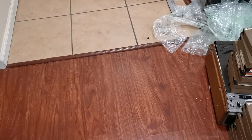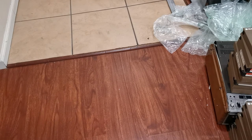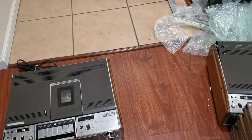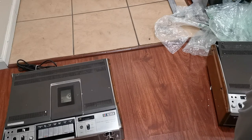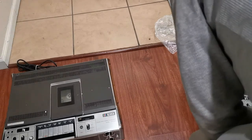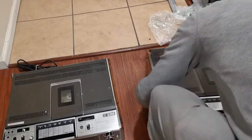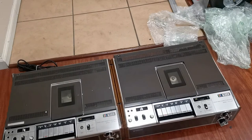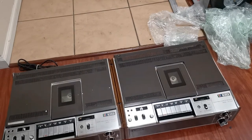Let's place this on the side for now. I want to make an initial inspection. Find out what I'm going to have to do to get this guy up and running. All right, let me place it next to my other machine, because I've actually restored this other one. I did polish it. I did clean it. I did change the belts. And I did re-oil the capstans and all the bearings. I did maintain these switches.